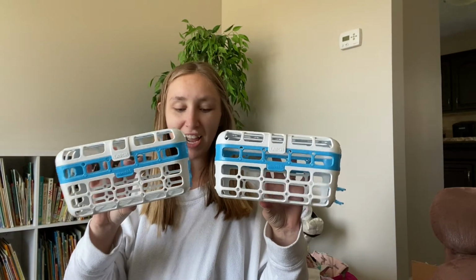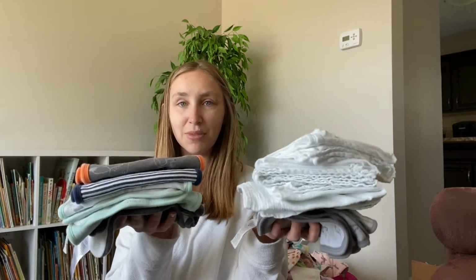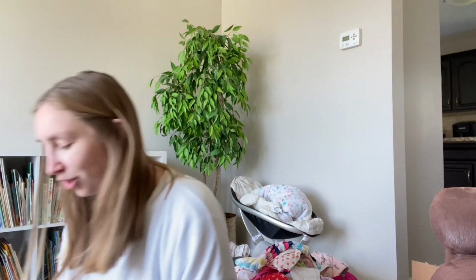She also threw in these dishwasher rack holders for bottle parts and such. The $70 also included some burp cloths. I think there's 11 here that I counted. And there's also about 10 here of these bandana bibs, which I already have enough of like normal bibs that I'd gotten from Facebook for free, the more like plastic kind that really do a good job during feeding time.